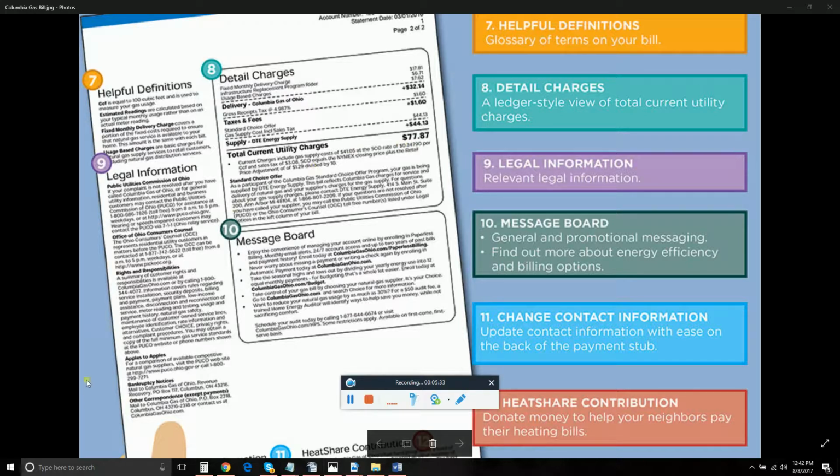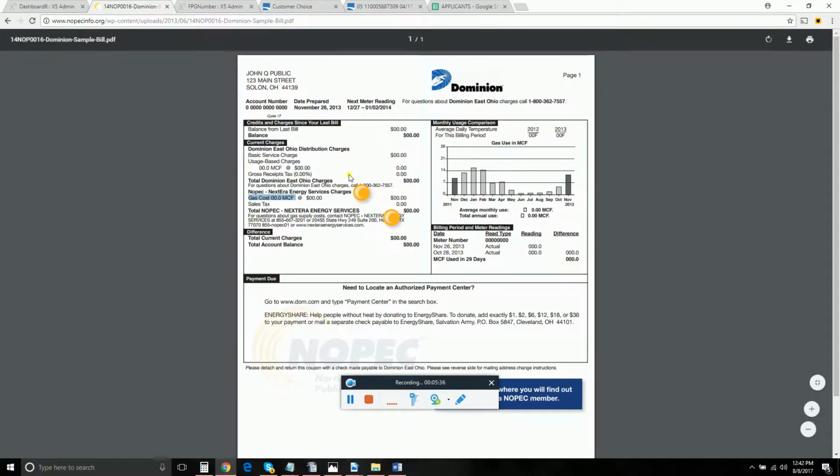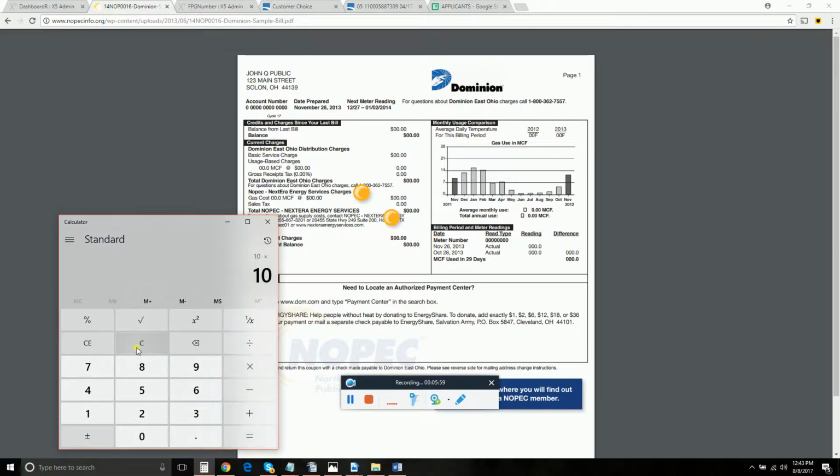The same thing goes for Dominion East Ohio Gas. As you can see here, this customer is in with NOPEC, NextEra Energy Services. Their gas cost, this is a sample bill, is showing 0 MCFs. MCF is 1,000 cubic feet at whatever their rate was. Same premise, you would just do the math. 10 MCFs at, let's say the rate was $4.50, would be $45. 10 MCFs at, let's just say our rate was $2.50, $25. 10 MCFs at 3 or even 5, $50, so on and so forth.